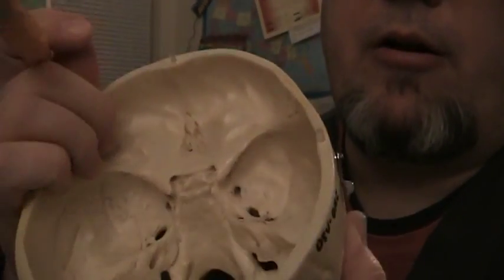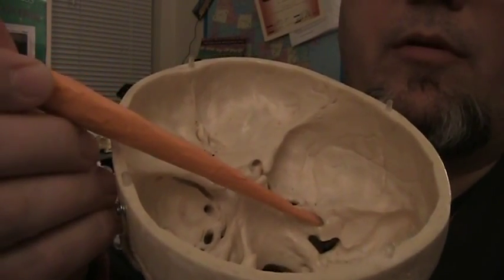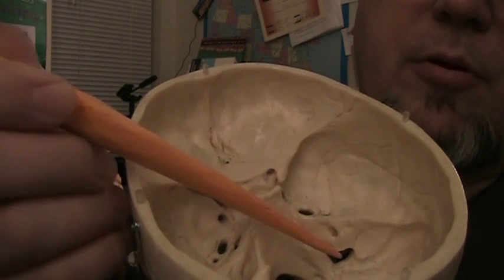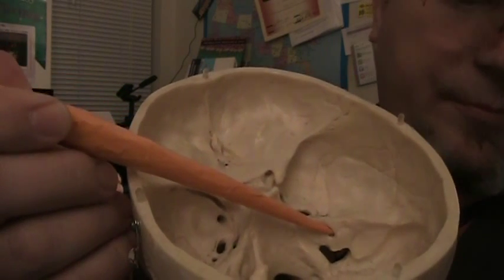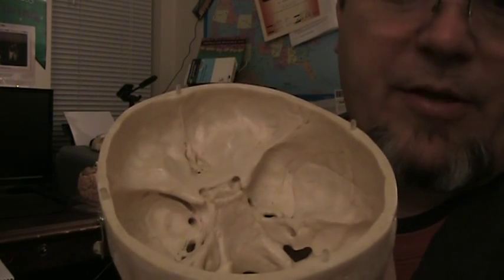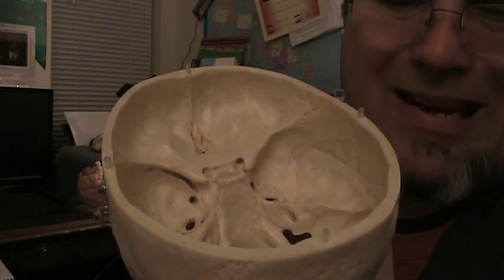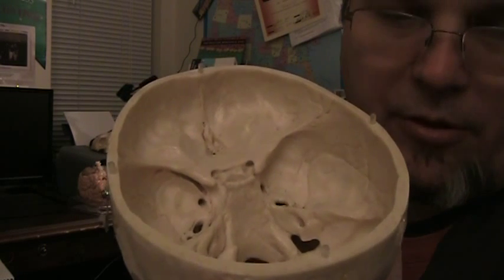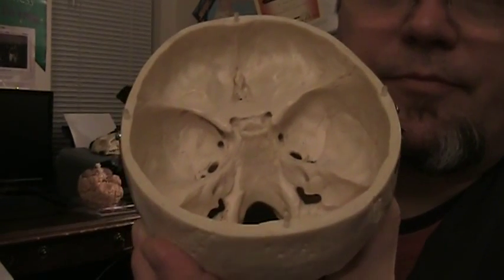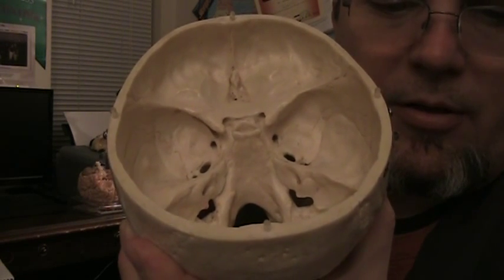This comes out of our internal auditory meatus right here, part of that petrosal portion. Facial nerve and vestibulo-cochlear nerve. Cranial nerve number 9, glossopharyngeal nerve. Cranial nerve number 10, and cranial nerve number 11, spinal accessory.